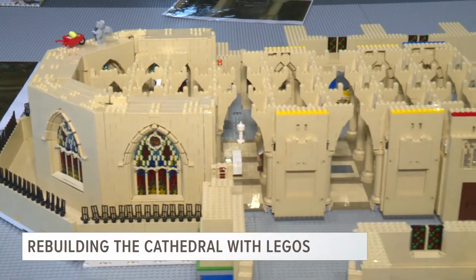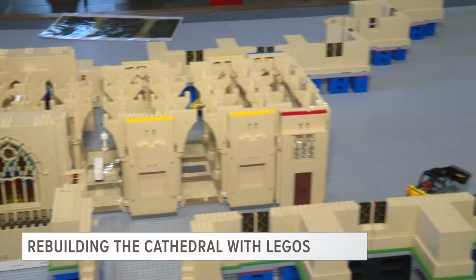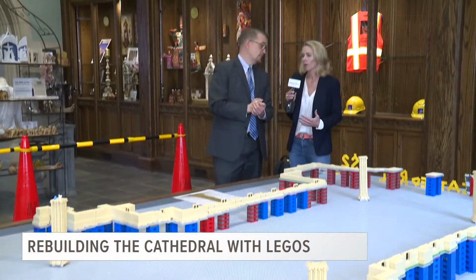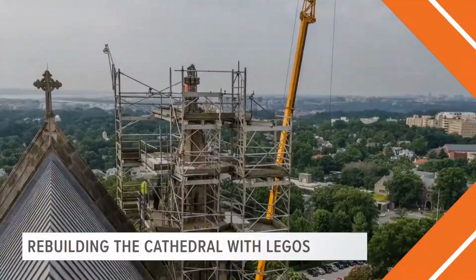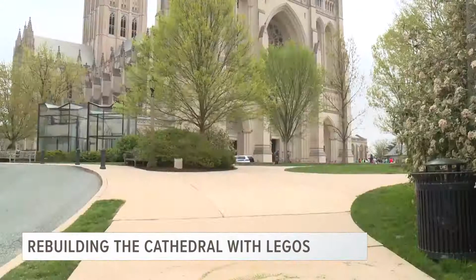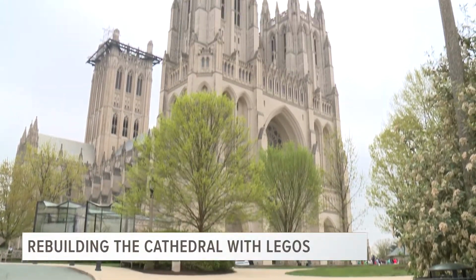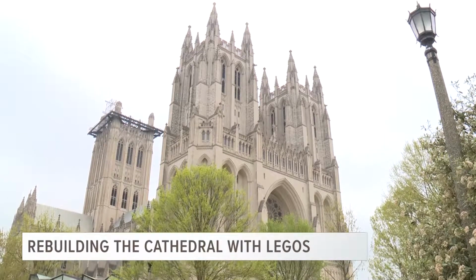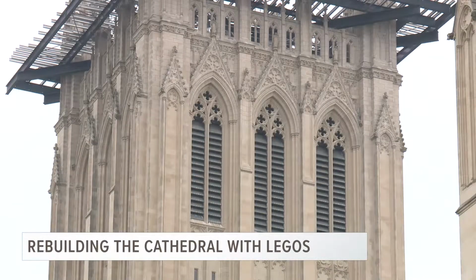What a cool project and a great idea to help raise those funds for the repairs. Where are we on the repairs? How much money is needed overall to complete what needs done here? So we had $34 million in damage from the earthquake. To date, we've completed about 15 million of that, which means we've got 19 million left to go. And all of that money is privately raised, and the repairs are done as the money comes in. So the more money that comes in, the better.